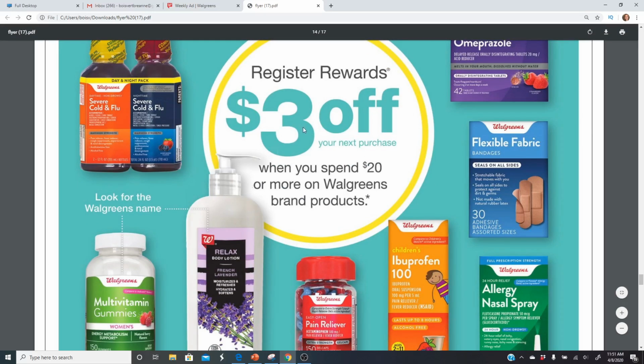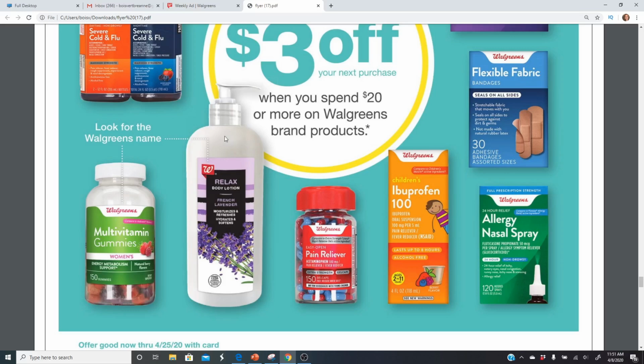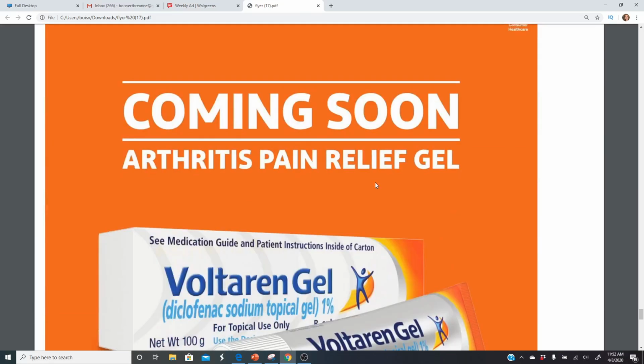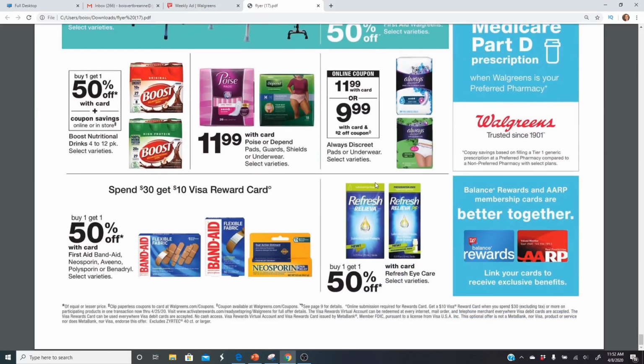Same deal that has been repeating for quite a while. Get a $3 register reward when you spend $20 or more on any Walgreens brand product. So there's lotions here, there's gummies, there's medicines, there's Band-Aids, you name it. So that could be a really good deal as well. Nothing else too exciting. And this is the last page here.